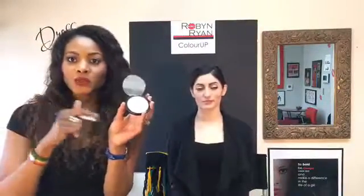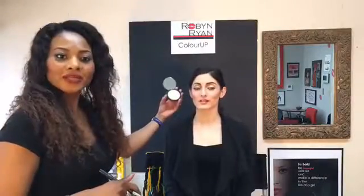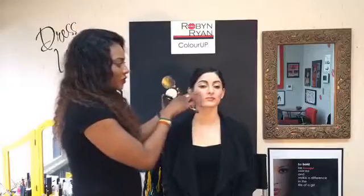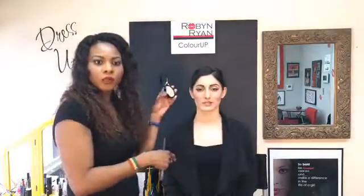Now this comes in 3 different shades. It's 1, 2, and 3. This is number 2, which goes perfectly with Jerika's. And then again, you sweep it on top of the cheekbone, along the T-zone area is really where you want to highlight.